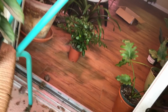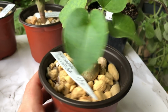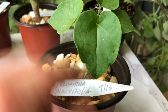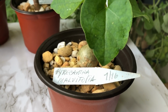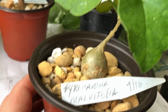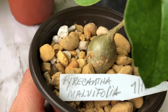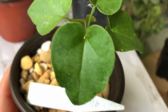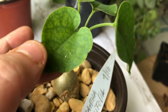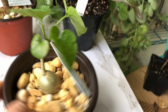Coming down here, this darling little cycad. This also was $4. They have the date here. It was germinated in 2016, so it's a very slow grower. This is the Pyracantha melvifolia, and I love these leaves. The mottled veiny leaves.